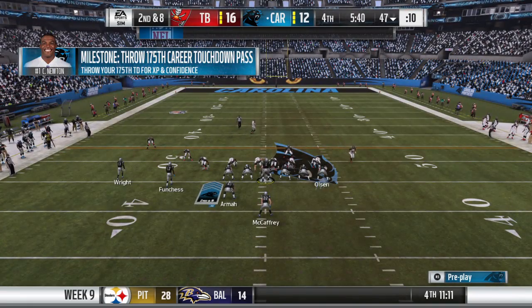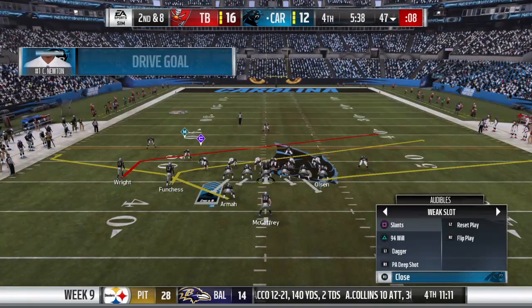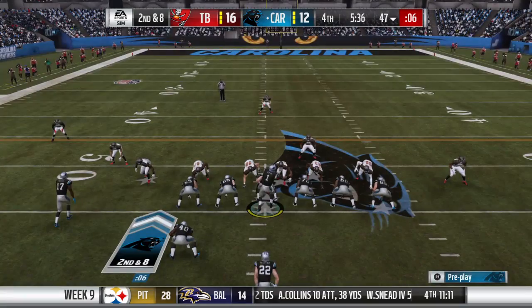Hey, get right there. Get right there. Get right there. Gun.